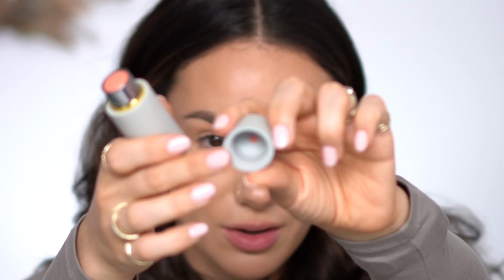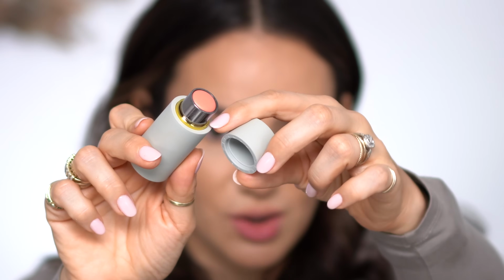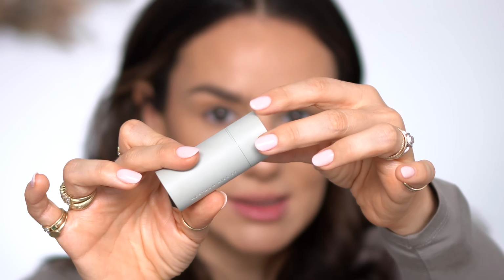Next, we have another stellar product from them, and that is their cream blushes. These are called the Baby Cheek Lip and Cheek Cream Blush. They are $48 each. And the packaging, it's again spectacular. It truly is such a beautiful packaging. It feels luxurious. It has all these tiny details around here. Around the cap, you can see it says WESTMAN Atelier. And it has that gold and silver, and it is magnetic.